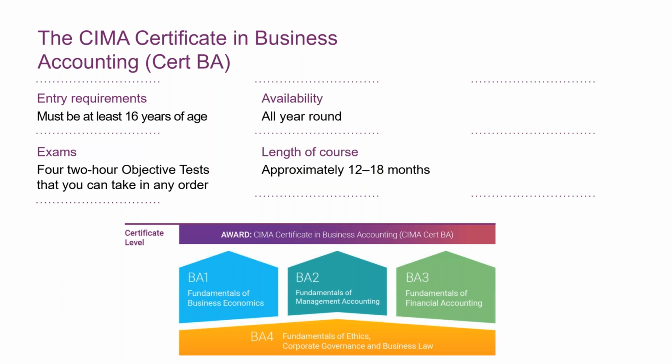You can take these exams throughout the year. It's not restricted to particular seasons or 2 or 3 times a year. In terms of how long it takes, one of the things we actually pride ourselves on is our flexibility. You can take as long as you like to complete the syllabus. There is no time imposition from our perspective.